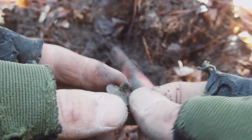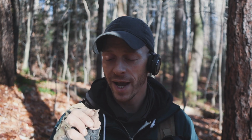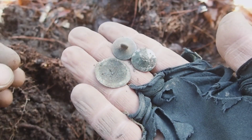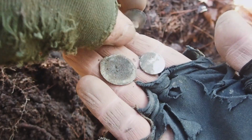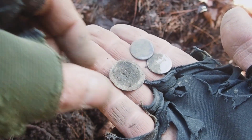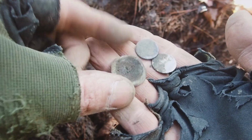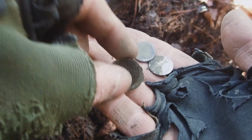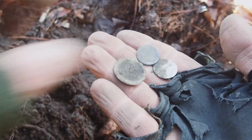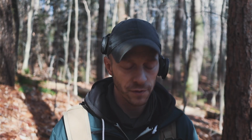Late 1700s. Beautiful. I actually have two other buttons here that I found. Here's the one that I just found. This one is identical, except the shank is gone. And this one is a completely different design. It is a very, very thin brass, and there was actually a bit of fabric that was over the top of this, but it dissolved as soon as I touched it. And I'm sure we'll find a few more today.